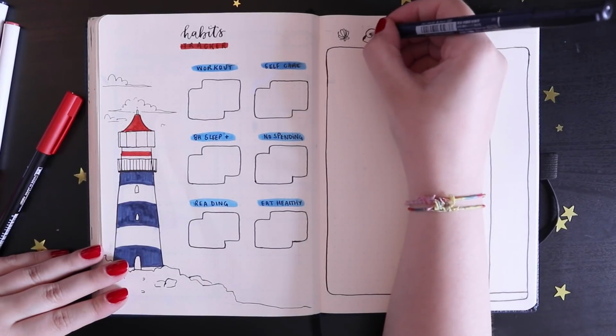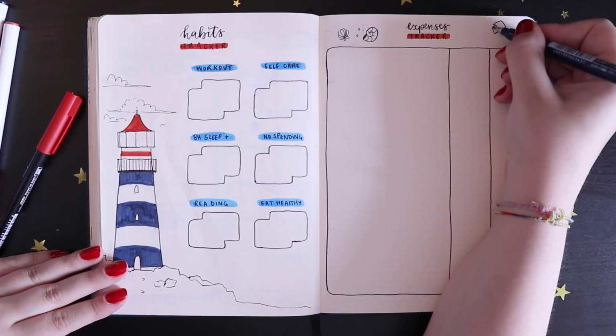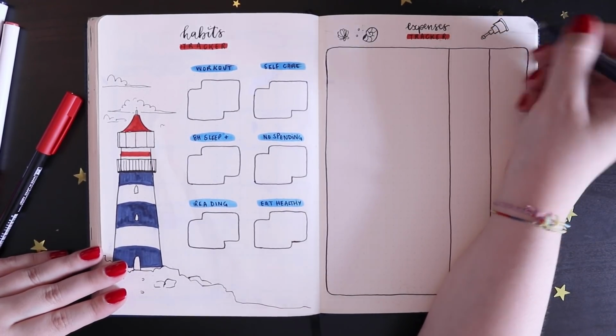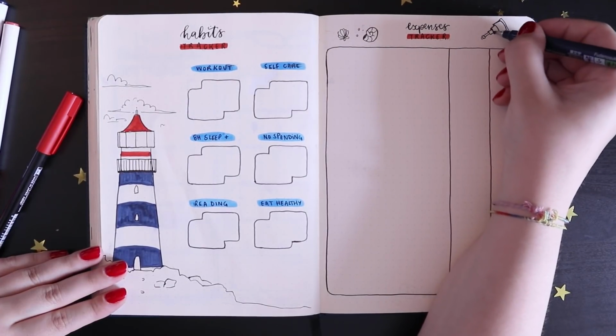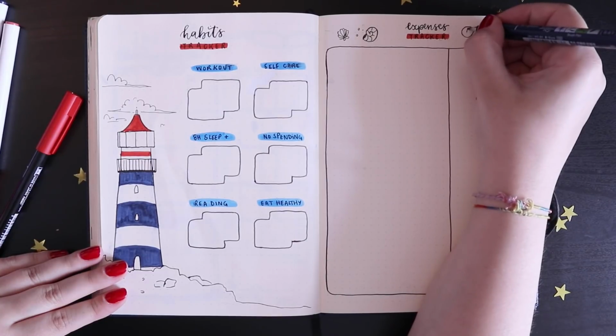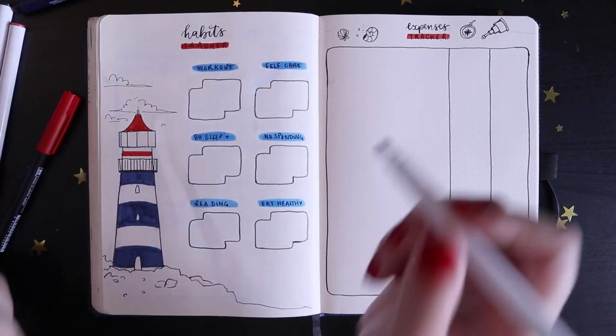And I decided to just doodle a little bit over there at the top just to keep in with the theme. So I drew some shells and I drew a little telescope, like one a sailor might use. And of course, I then used my blue accent color to draw in the top row where I write the descriptions.